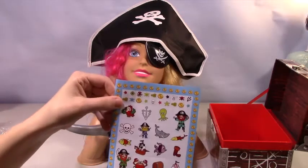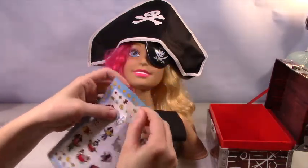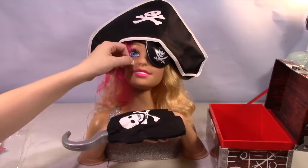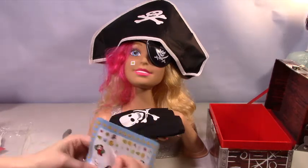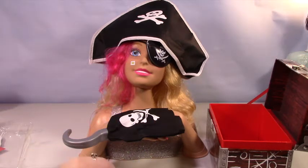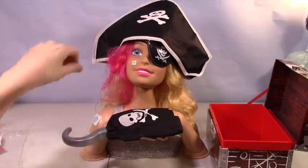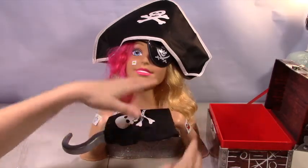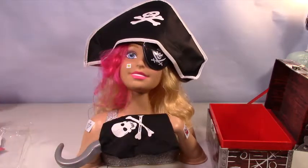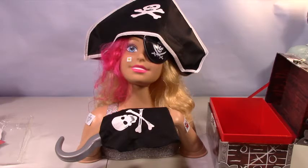You know what? Let's give her a little sticker too. Let's see. Oh, there we go. Let's give her a little skull and crossbones there. What about, ooh, let's give her this big anchor right here on her shoulders. Ooh, and what about this cute little crab right over here? There we go. Look at Barbie. She's all decorated, ready to go out. She's got some gold, some booty, I guess.